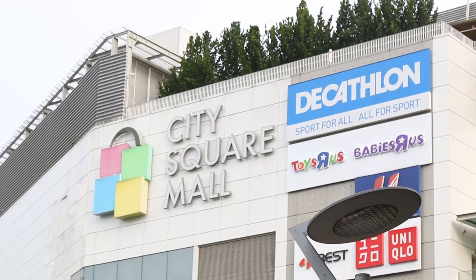We're gonna go to Orchard Ion and also City Square at Farrer Park to see what we can find.